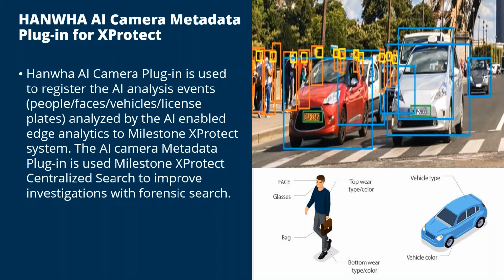And then using the centralized search feature that I mentioned earlier, you can perform this filtered search on your footage, basically, for your investigation, for your forensic analysis, and other investigations. This plugin is available free of charge. Using this AI capabilities of Hanwha cameras on Milestone does not require any special licensing. Normal device license that you have for each device to work with Milestone is sufficient for all these additional functionalities.